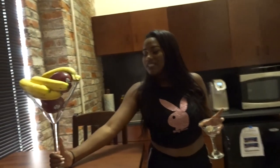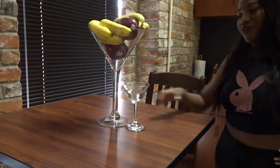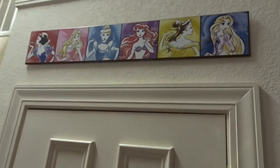And here is the kitchen table. And this big martini glass I got from Ross. Look, it looks like a mom and a baby. Not quite, but from Big Mama. That's grandmama, they call her Big Mama. And my mom put fruit in here. She thought it was so clever. It was so cute. Up here I have this beautiful canvas of Disney princesses.